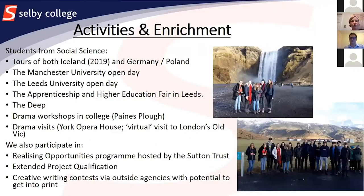Within our enrichment, both history and geography are subjects that lend themselves to getting students out to actually study them. So last year we did our first tour of Iceland in 2019. I actually ran that trip. It was absolutely fantastic. It was certainly a country that I've always wanted to visit, and I can't wait for the situation to improve so that I can start planning our next Iceland extravaganza. We did all of the tours and saw all the sights of Iceland. It really was a very, very good trip.